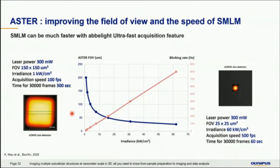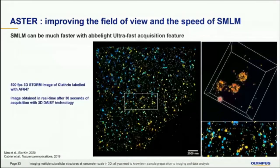The 3D that we use is the TESI technology that we developed in the lab several years ago. I will not discuss that later, but you can find the description in the Nature Communications paper published by Cabriel et al. But you can see here, in fact, that you have 3D super resolution. And I want to stress that we have acquired at 500 frames per second, and the field of view is still close to the standard field of view that you can find in the market.